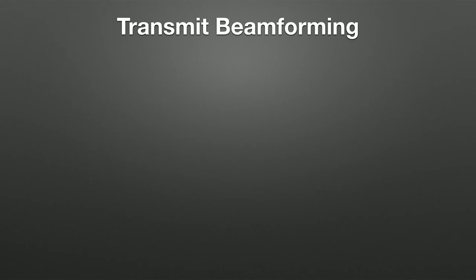So the first way we can use multipath to our advantage is via transmit beamforming. My goal in transmit beamforming is to get radio waves from two or more transmitters in a single device to combine constructively at a destination. So let's say I want to arrange constructive multipath where you are sitting right now. How do I know if I'm getting it right? Well, there's two techniques. There's a good way and there's a better way.